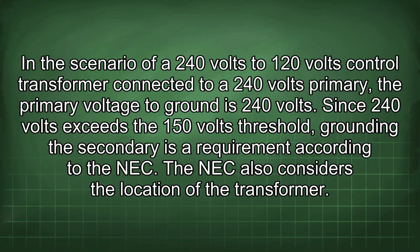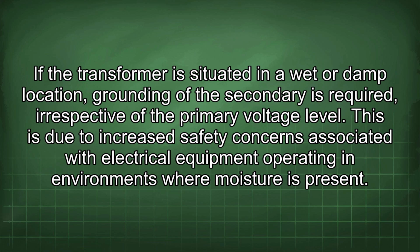The NEC also considers the location of the transformer. If the transformer is situated in a wet or damp location, grounding of the secondary is required, irrespective of the primary voltage level. This is due to increased safety concerns associated with electrical equipment operating in environments where moisture is present.